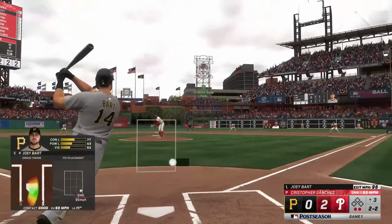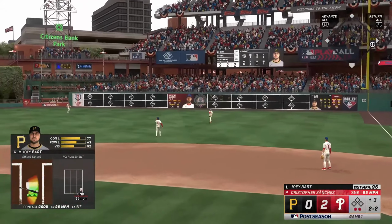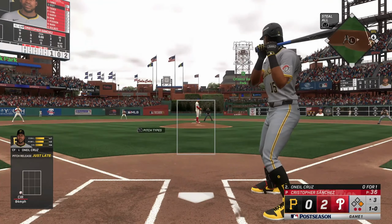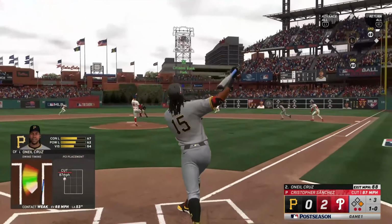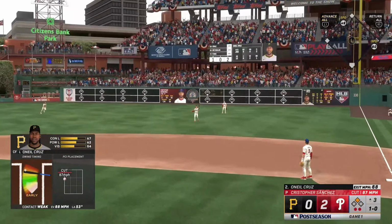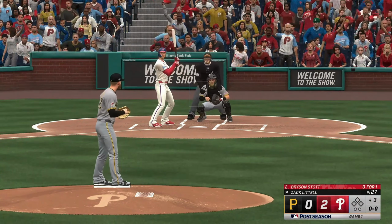And we round it back up to Joey Bart, who will bring it into right field on a line drive single. The inning stays alive, and we've got another hit. O'Neil Cruz now versus Christopher Sanchez, 1-0. And we're underneath that one early on the cutter to pop it into shallow right field. And Sanchez is out of 3 without a score against him.